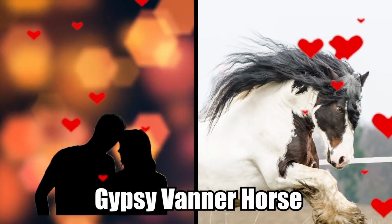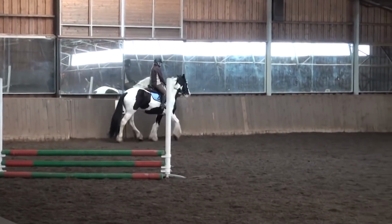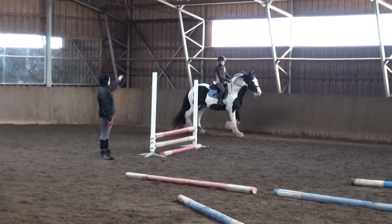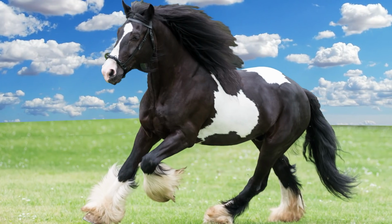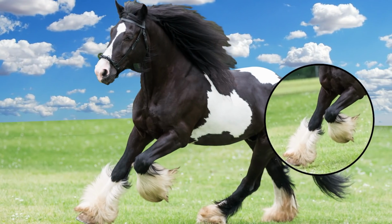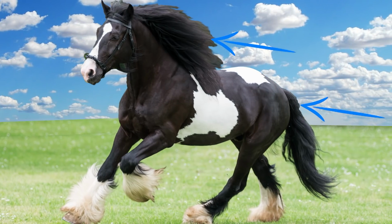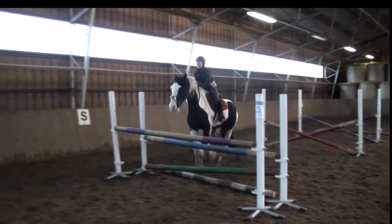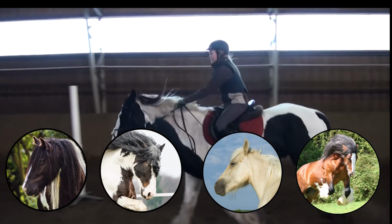Gypsy Vanner Horse. The Gypsy Vanner is known for being docile, quiet, and patient. They also learn quickly and are willing to be trained, showing off their intelligence and providing a comfortable ride for people of all experience levels. The Gypsy Horse has abundant feathering on their legs that starts around the knees and extends over their hooves. They also have a thick mane and tail, and some varieties even have blue eyes that are unique to their breed. They can range in color from black, white, buckskin, or bay to practically everything in between.